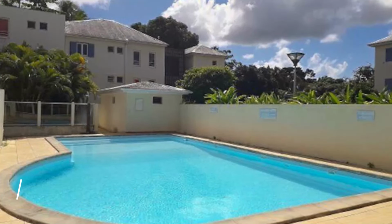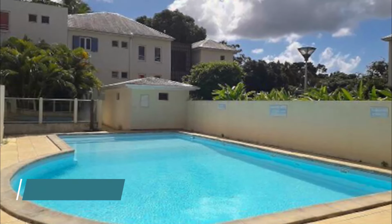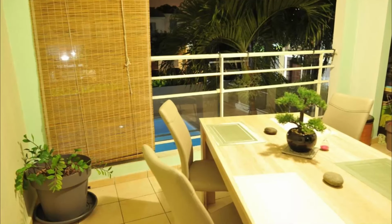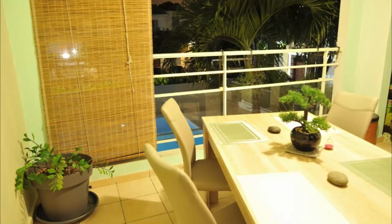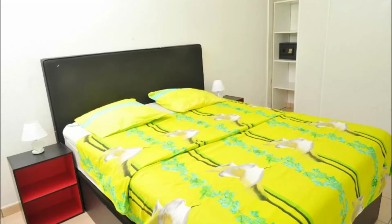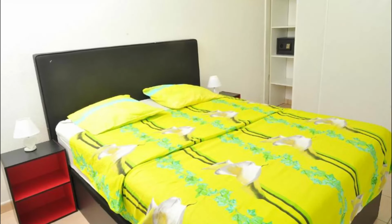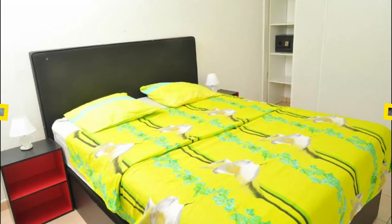Number 4, Les Heliconias Upscale Residence. Located in Les Abymes, Les Heliconias Residence Haute de Gamme offers an outdoor swimming pool and a terrace. The air-conditioned accommodation is 11 kilometers from Lugassir. All was perfect, nothing to say. I really liked the stay I spent in this residence.